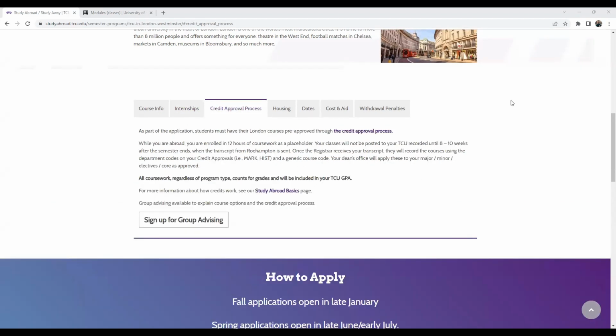As part of the application, students have to have their London courses, their Westminster courses, submitted for approval through our online course approval process. If you click here, you can access a video that walks you through the process, showing you the instructions and how it works.